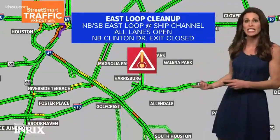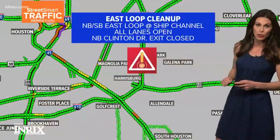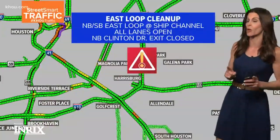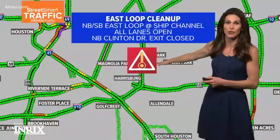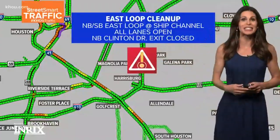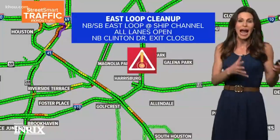Now, let's get over to the East Loop where that water main broke yesterday. All of the lanes in both directions by Clinton Drive are reopened. So that's the most important thing you want to walk away with. The only closure remaining is on that northbound side, the exit to Clinton Drive. No go right now for final cleanup. Pass it and use Market Street instead. Now let's get over to Janelle Fort, who is close to the scene with how this happened.